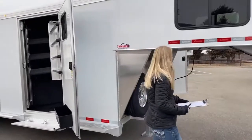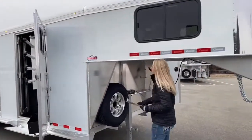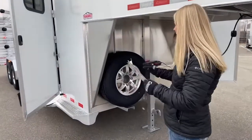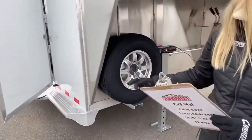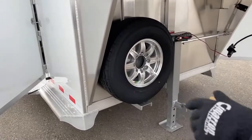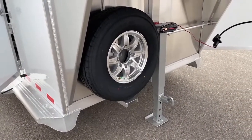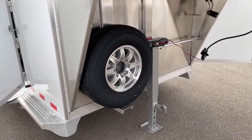All right, so underneath we do have our spare tire. Once again, it is the same tire as all the other tires you've got on there. So you don't have to worry that if you have a flat or anything like that, you're going to have to compromise with an unstable tire.